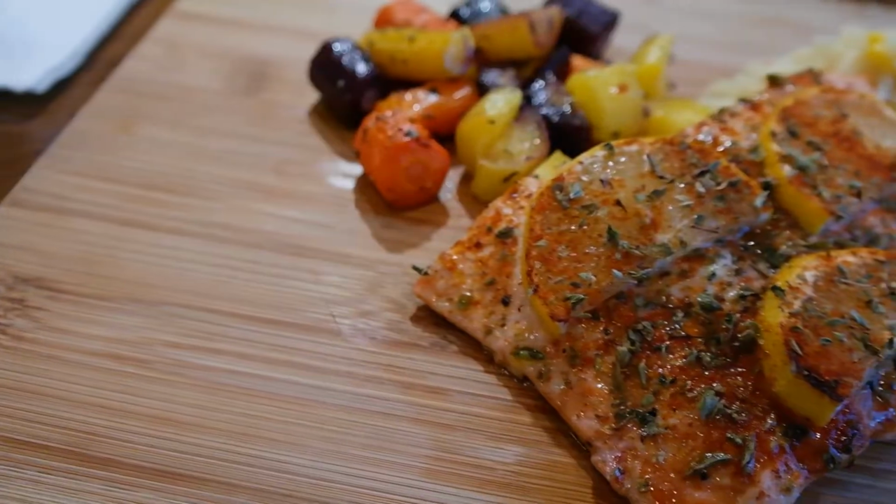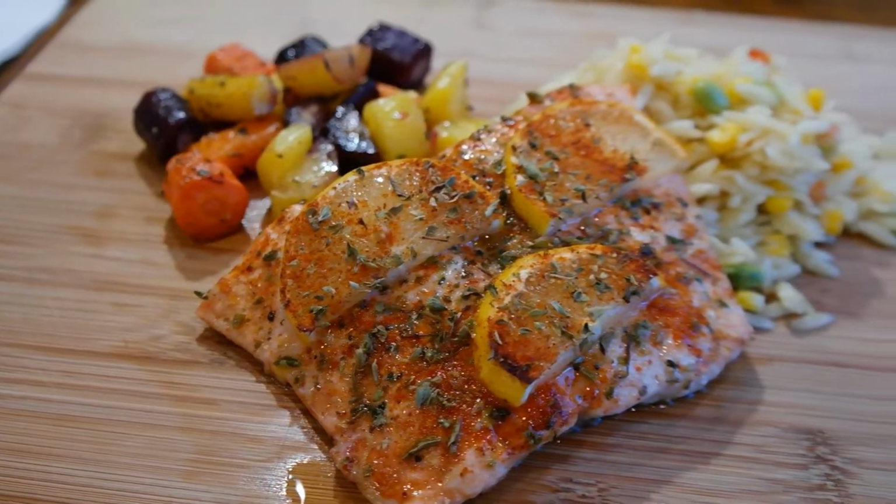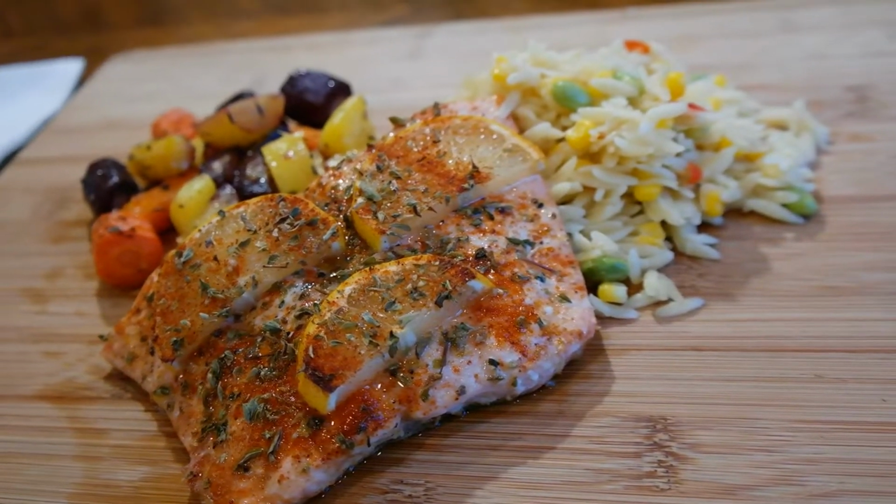Today I am enjoying a home-cooked meal tonight. I made a couple of different things that I all picked up, I think, at Trader Joe's. So I have a baked salmon here with some roasted rainbow carrots and an orzo pasta that I mixed with some corn and edamame. So let's get started.